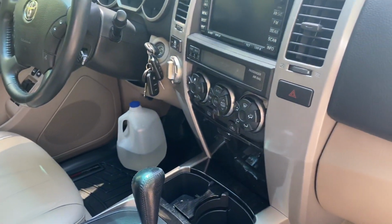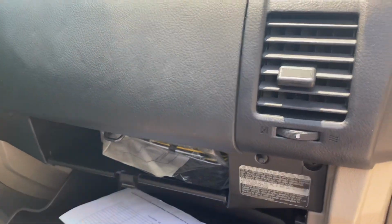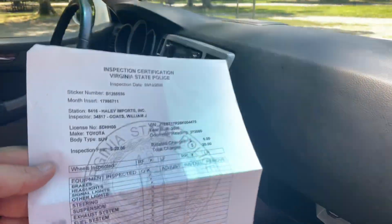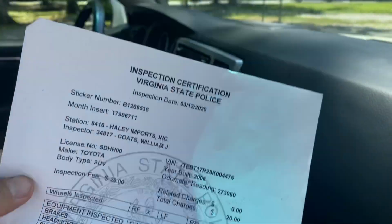Full navigation, two remotes, two keys, all the books, all the manuals. Just received a thorough Virginia State inspection. Passed absolutely everything.